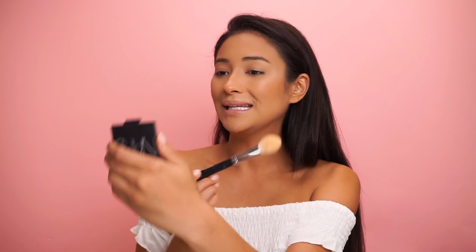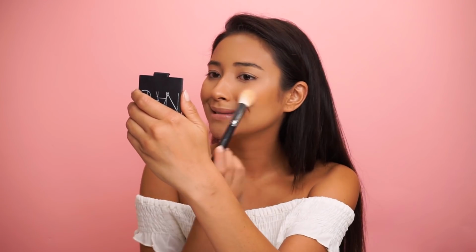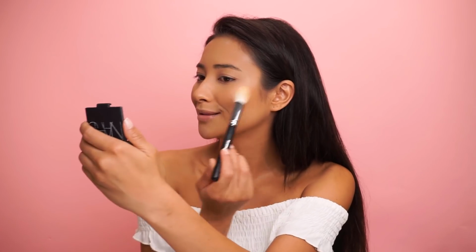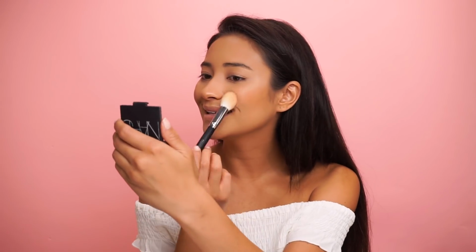I use another brush, I don't know why, because it's just here. And I use this brush from Morphe. I'm not the biggest fan of blush. Every makeup artist will tell you that. It's like, I don't want to be too rosy. I don't want to be too cheeky. I just like a little bit of blush. So I just like to dust it off a lot and put it on and just say I did, but not really do it. So you do it like that, tap, tap, tap, tap, little tap. There you go. Let's do our eyebrows.